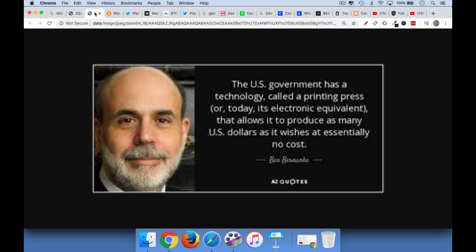So I believe the central banks of the world are going to print a lot of money, a lot of fiat currencies to prop up global stock markets, commodity markets, real estate markets, etc.